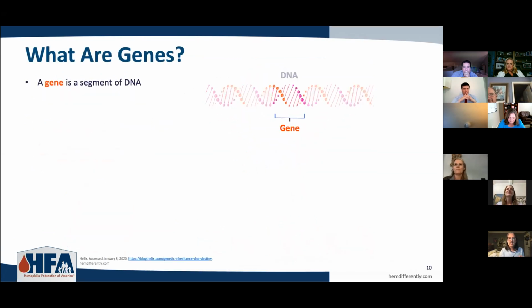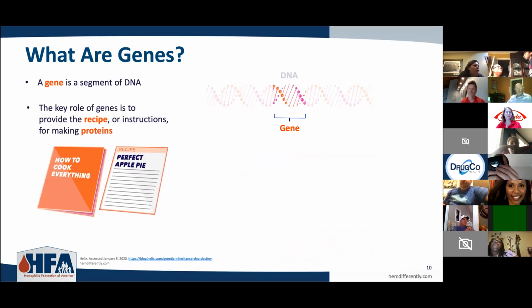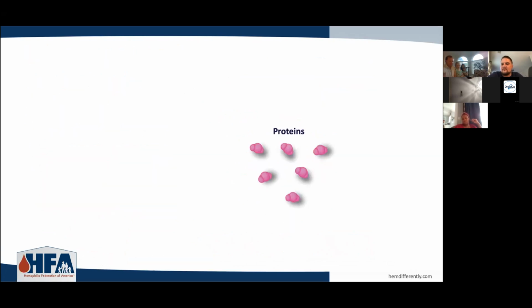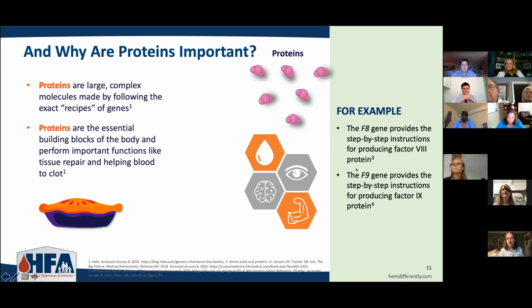When you talk about DNA, within that DNA, there's a segment, and that's called a gene, that has the very specific instructions for making the proteins. And in this case, it's the gene for factor VIII or for factor IX, and it makes those proteins. The proteins are complicated molecules. Sometimes they have to be controlled by multiple genes. In the case of hemophilia, it's controlled by one gene. But in the case of something like von Willebrand factor, clearance and production are controlled by more than one gene. Proteins are the essential building blocks.